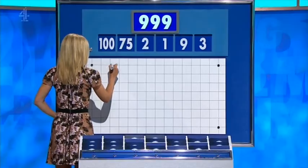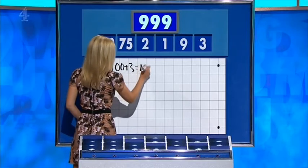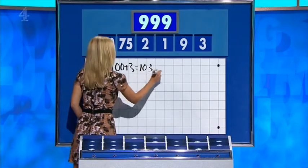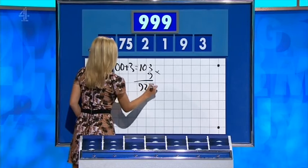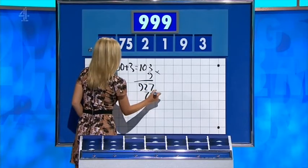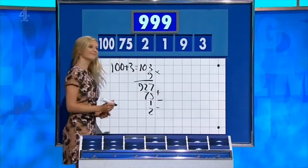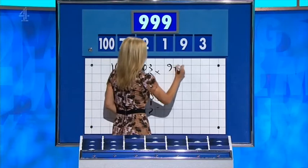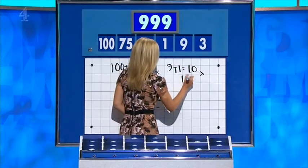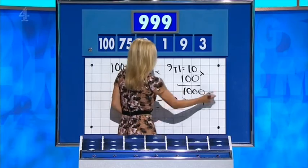999. I got the 100, and then I added on a 3 to it. 103? 3, I should say. Then I multiplied that by the 9. 927. Then at that point, I added on a 75. 1,002. And took away the remaining numbers. 1 and the 2. Perfect. 999. Well done. 10? Yep. Times 100. 1,000. 3 minus 2 is 1. Lovely. That'll do it as well. Well done.